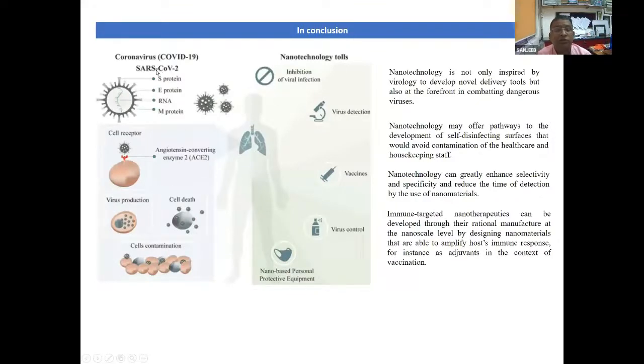So in conclusion, these are the coronavirus COVID-19 nanotechnology tools: inhibition of viral infection, virus detection, vaccine, virus control. So anyway, three things we want to solve by these. We are not working on this, we have given a concept: you can prevent it, or if it is there, you can detect it. Nanotechnology can have a huge impact on detection. At the same time, by drug delivery or vaccine delivery, it can solve the problem. Finally, you can go for a therapy. So virus detection, inhibition of viral infection, vaccines and virus control.